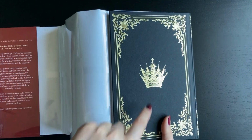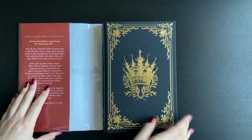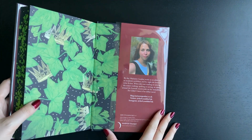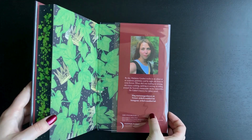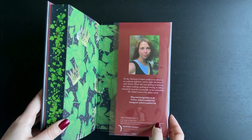And then just a smaller crown on the back. That's so pretty. I love that. I really like that. And then on the back, it's the same. So this is her debut novel. Oh, she's from Scotland. Or at least she's living in Scotland.